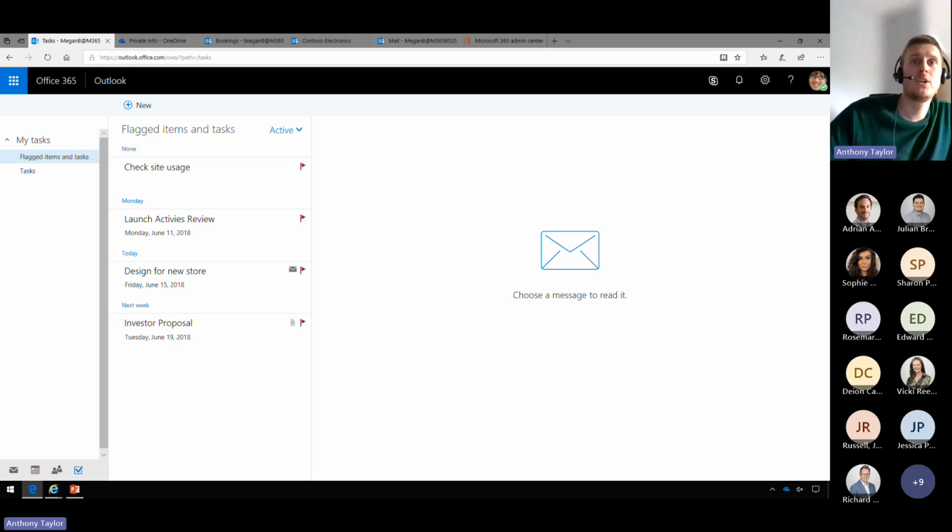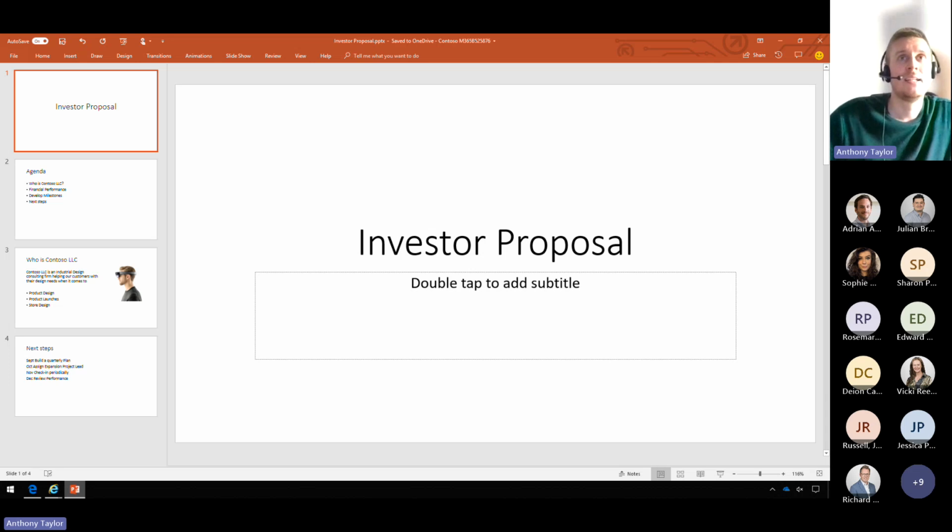So we're going to start work on the investor proposal deck now. So I'm going to go to PowerPoint just in my taskbar here. So let's go there. So this is Megan's investor proposal deck. As a business owner, she doesn't normally have the time to build very neat slides. As we can see, it's pretty boring looking, but we want it to look more professional. And here's what PowerPoint Intelligent Services can do and save you quite a lot of time.